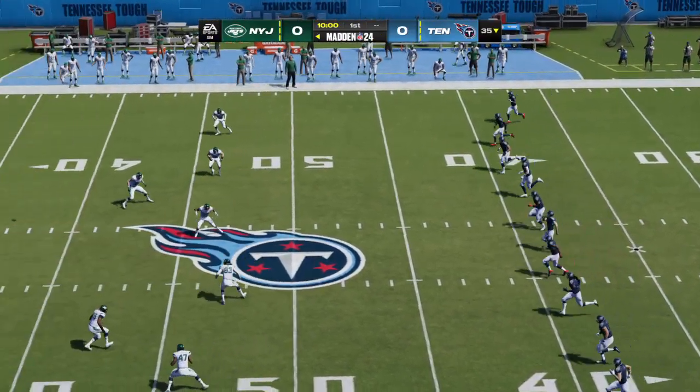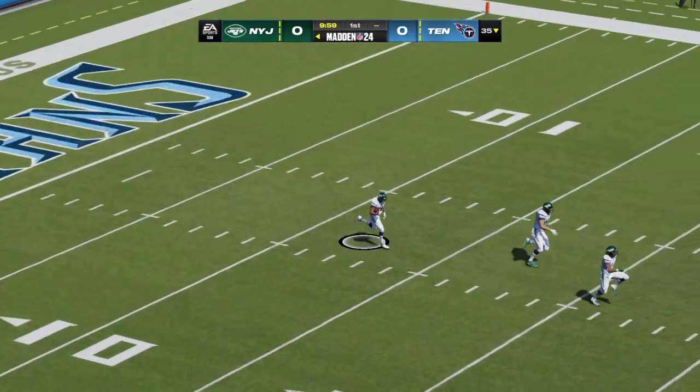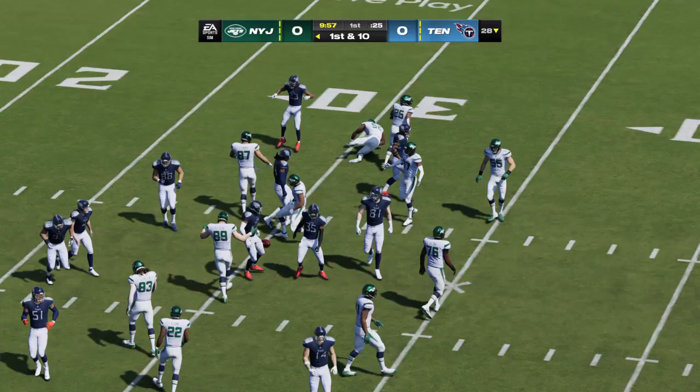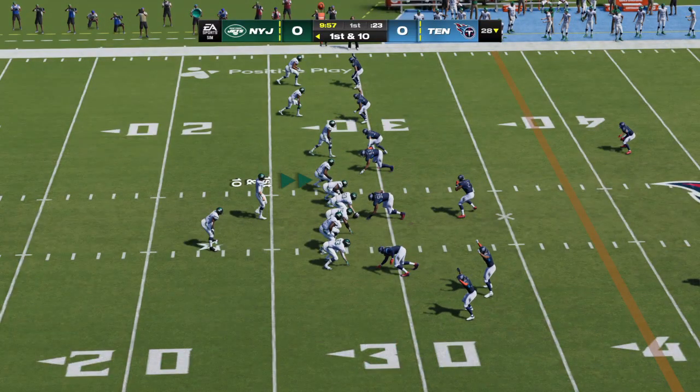Nashville at Nissan Stadium. Coming up, we got a good matchup on tap here, as it'll be the New York Jets taking on the Tennessee Titans. And able to take it past the 25 and up to the 28-yard line.